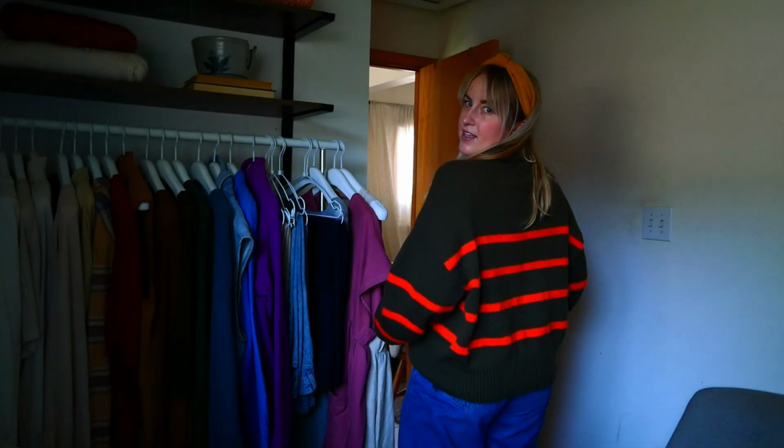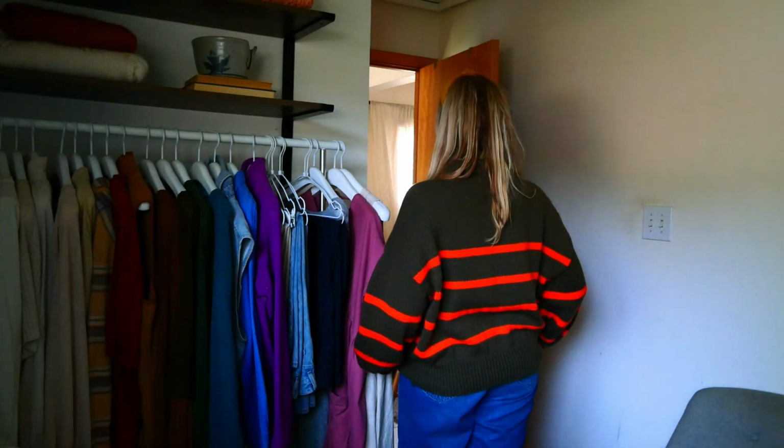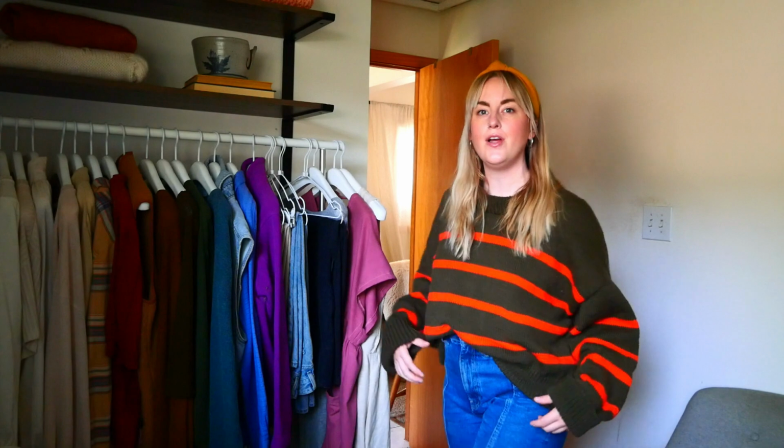But I love how much I can move around in this, and I can layer it with some flannels or turtlenecks underneath if I wanted to. But yeah, really pleased with this sweater and I highly recommend it.